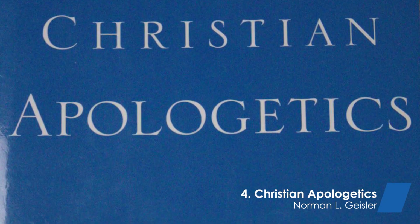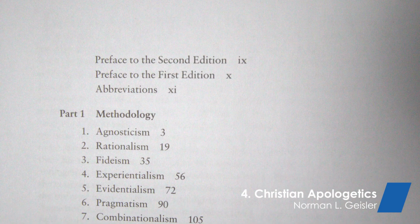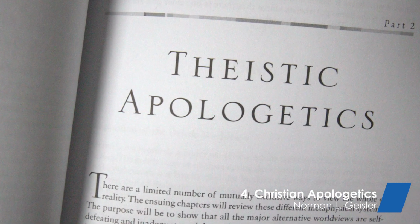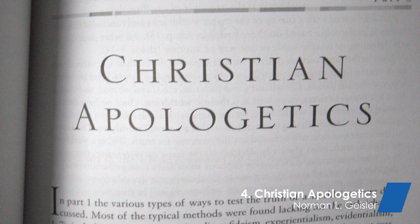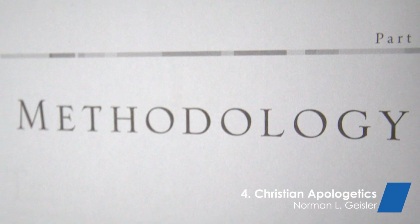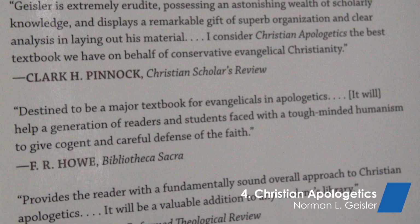Number 4, Christian Apologetics by Norman Geisler. For over half a century, Geisler influenced the world of apologetics, writing over 100 books, and Christian Apologetics is one of his absolute best. In terms of exhaustive or comprehensive single volumes, few have such a striking sense of direction as Geisler's work. The first half of the book is a deep dive into epistemology and developing a reliable test for the truth of a worldview.